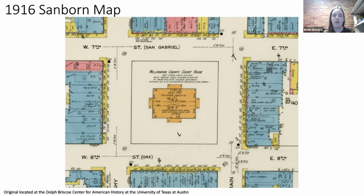This is a time period in which we're seeing a lot of fires in downtowns across Texas. If you think of the Chicago and San Francisco fires, they were around the turn of the 20th century. There was a lot of concern that these wood frame buildings that cities had been built out of were going to catch fire. There was not a lot of way to control that rapid fire spread.